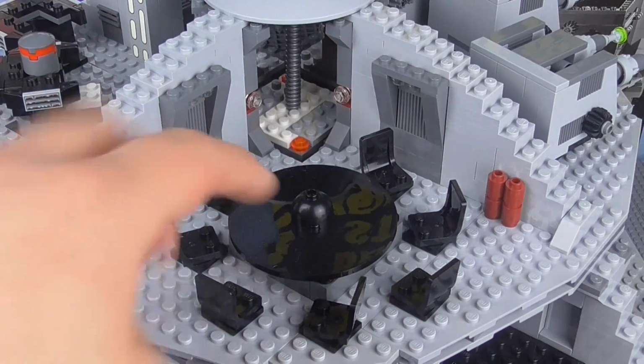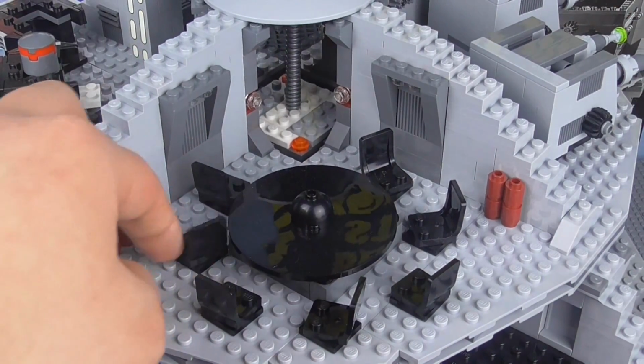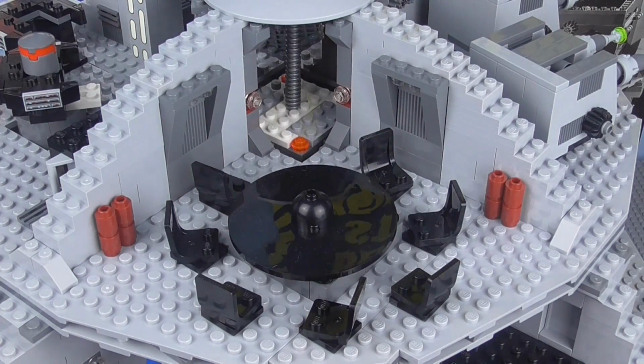Alright, so on to the next section then. This section is also pretty basic. You just got a number of chairs. So you've got 7 chairs. I think there were probably more in the actual thing.